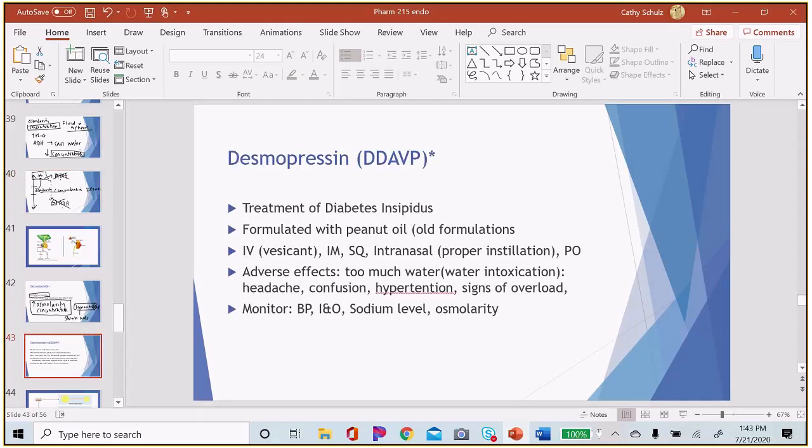So that means we have to give somebody medication that will act like antidiuretic hormone so that we can stop this problem. That is the treatment for diabetes insipidus: to give them a medication called desmopressin, or DDAVP, that is like ADH, just synthetic, made in the lab. Some of the older formulations were made with peanut oil, but obviously lots of people are allergic to peanuts, so they did change that. The IV form of DDAVP is a vesicant, so you have to be careful that the IV is in the right spot. It can be given IM or subcutaneously.